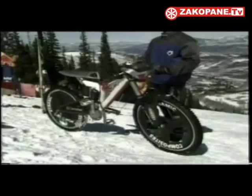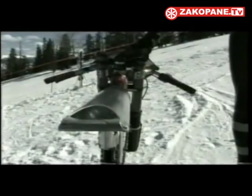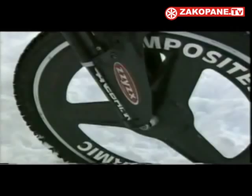The bikes are welded out of aircraft aluminum. It's a very strong, lightweight construction. We use the speed bike on snow because it's the safest surface that's really smooth and flat and steep. I used to be a ski racer, so I'm really familiar with the snow. I'm really comfortable on it.